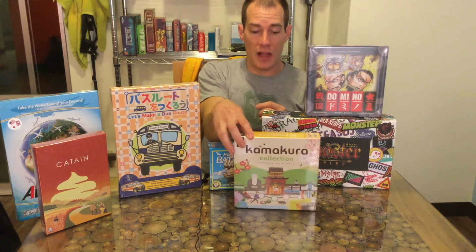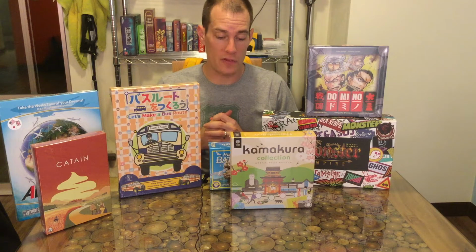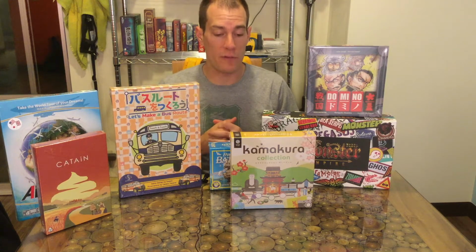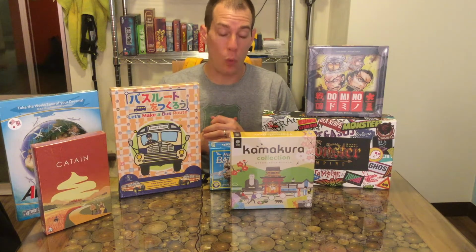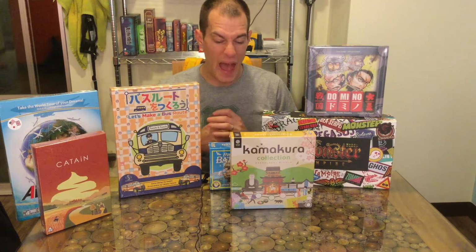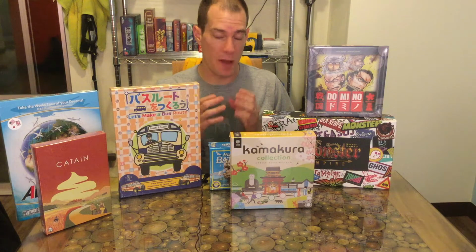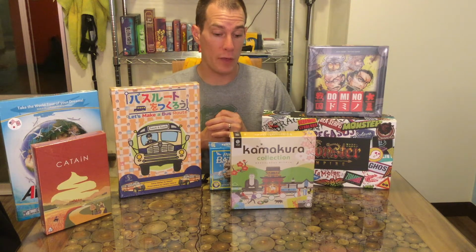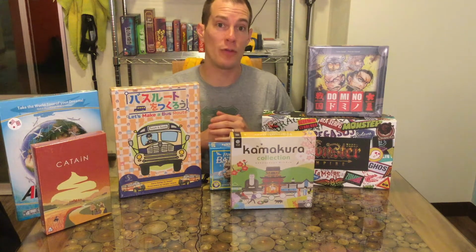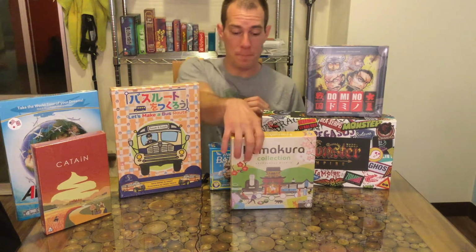So this game, in a nutshell, I think is like Tokaido on steroids. It is a worker placement game based in the town of Kamakura, which is just southwest of Tokyo. I've had the pleasure of being there twice already, and it's definitely one of my favorite places I've visited inside Japan so far. Absolutely breathtaking sights that you can see there, and to combine one of my favorite travel destinations with a worker placement game, which you know I love, this was hands down the very first game I knew I was going to buy at Tokyo Game Market. So I'm really excited to play it.